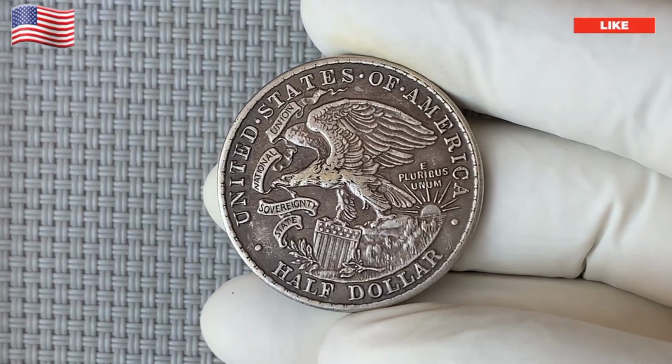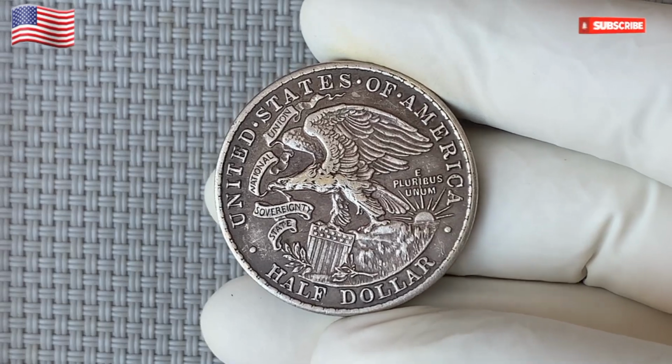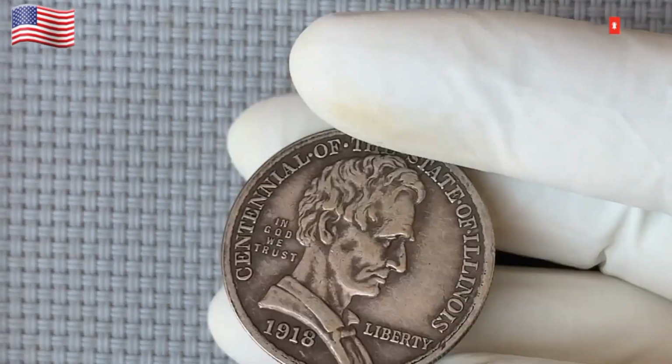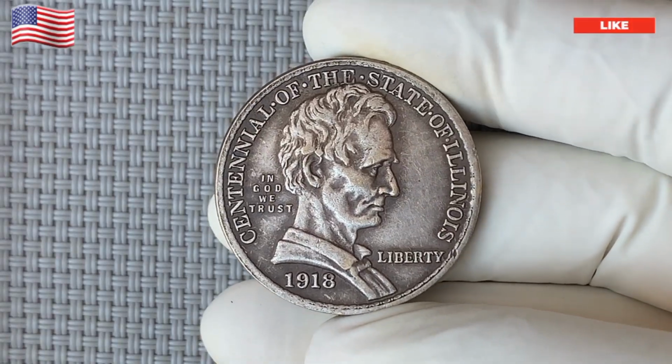Through a rare and mysterious mistake at the mint, a number of these early half-dollars were mistakenly struck with the design and inscriptions of the Kennedy half-dollar. These misstrikes are a numismatic anomaly that has captured the attention of collectors worldwide.